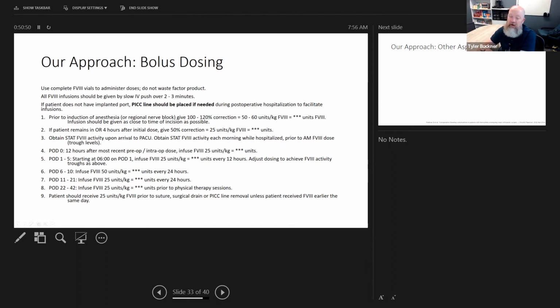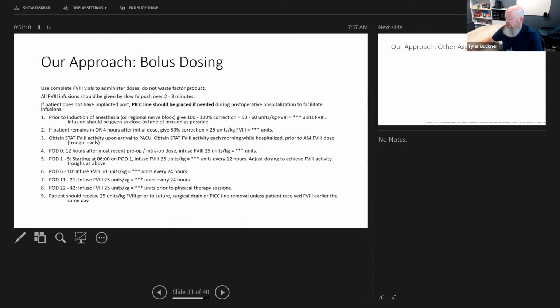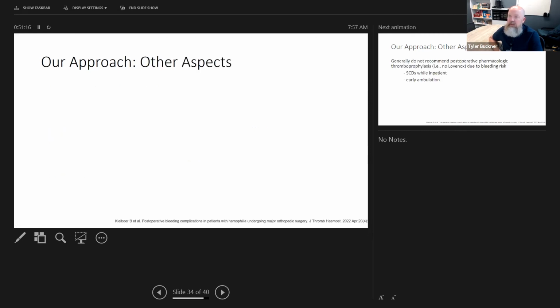And then our job is to prepare the patients and have all the tools they need at home to be able to do their doses. Occasionally they need home health to come in to do their post-op dosing, but most patients know how to mix factor and give it through a PICC line or through a PIV while they're at home. A lot of your ankle arthroplasty patients have now gone home the same day and done those surgeries as an outpatient.